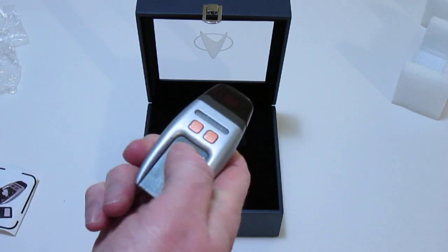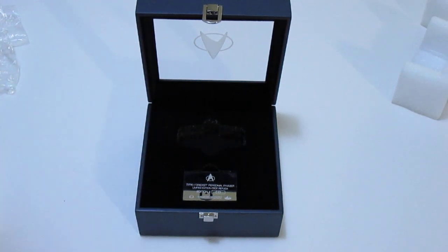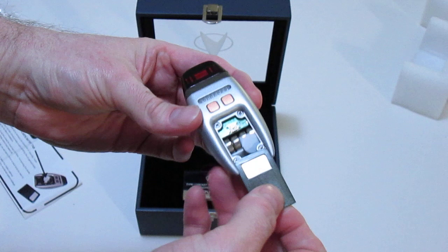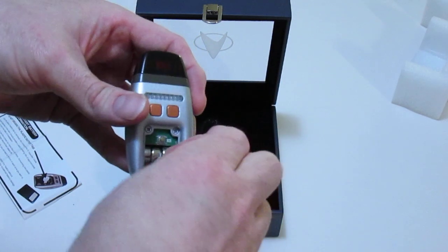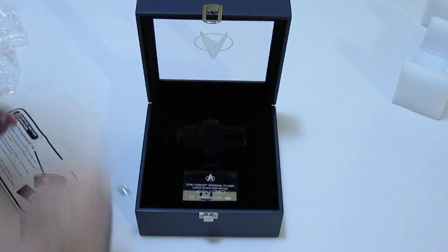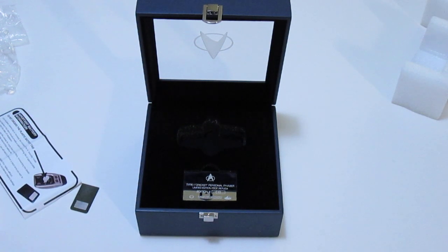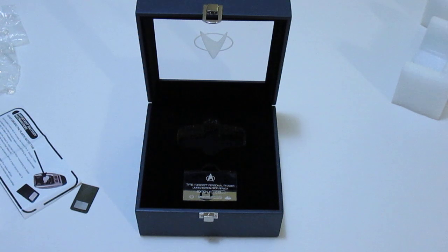Got some buttons. Fire button. I'm gonna have to figure out how to access the batteries. Oh, okay. Slide that puppy out. Take the tab out of the batteries, whilst trying not to take out the batteries. Yeah, there's a little spring in there ready to pop all these suckers out for you.